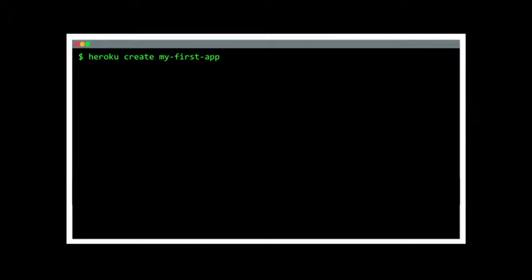This is me creating a Heroku app on the command line. I say, Heroku create my first app, right? Done. So now we've got this container up here on the Heroku platform. It's empty right now, though. There's nothing in it, right? So let's put some code in it. When I said Heroku create my first app, it added a Git remote for me.